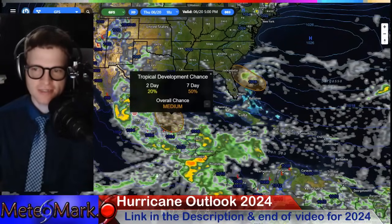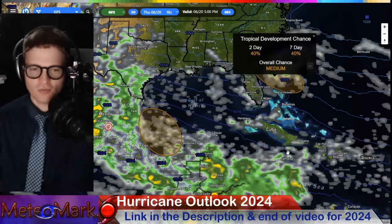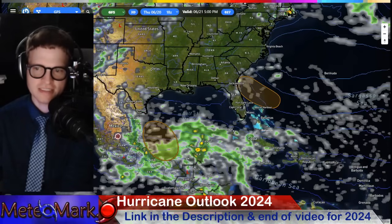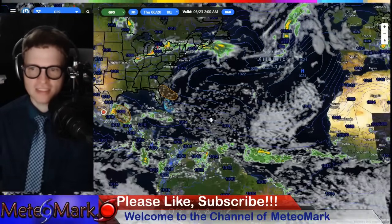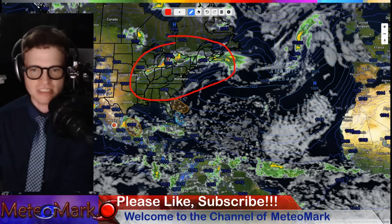We've got two areas of potential development here. One right where Alberto just formed a couple days ago, and the other right off the coast of the southeast, which is Invest 92L. We'll be watching these two systems over the weekend to see just how strong they could actually become, and we'll be looking across the rest of the tropics as well to see how much this heat will continue to build and how much severe weather we could be talking about.